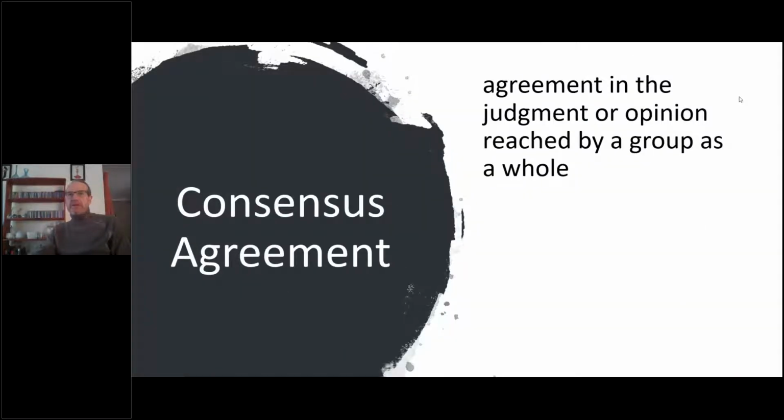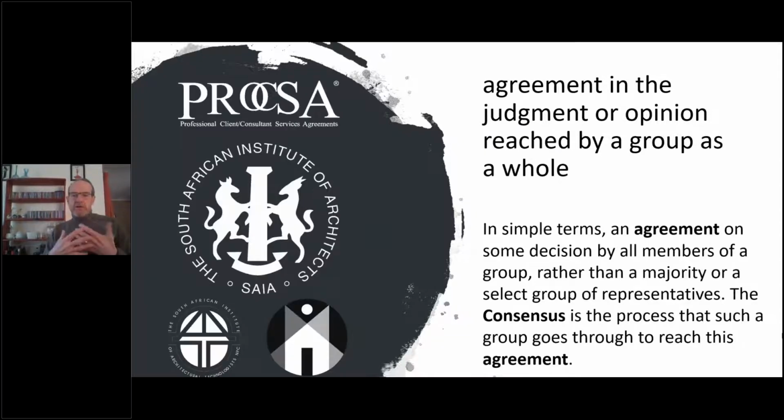Now, often you may ask and wonder, what is the difference between a consensus agreement and a majority? Really, consensus is an agreement between parties that, through judgment, discourse, and agreement, form an opinion that is reached and agreed to by the group as a whole. It's never a case that you end up with one or two or three people not agreeing to something. It's that decision by all members of the group and not just a selection of the group.